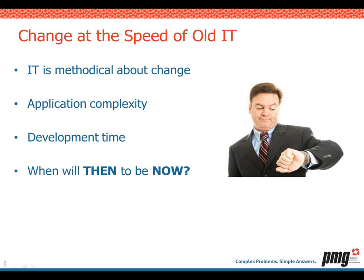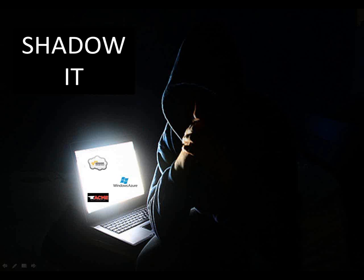If changes can be made there, it's often certainly going to take a lot of development time and be very complex. But for your customer, the enterprise or the business, whichever term you prefer, there's always a fire, an emergency, gotta have it now. They say, hey IT, you said when you finish that new app, then all our problems would be solved. When will then be now? And when IT can't react to that urgency fast enough, well, we know what happens. You get a bad case of shadow IT.